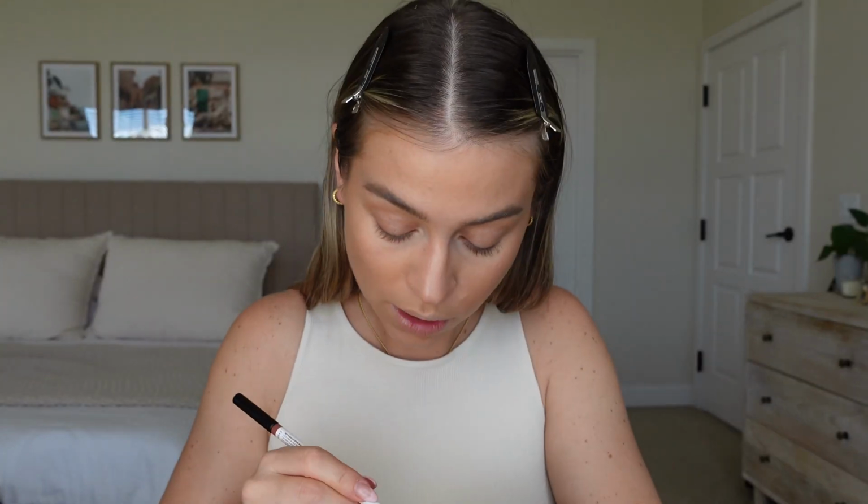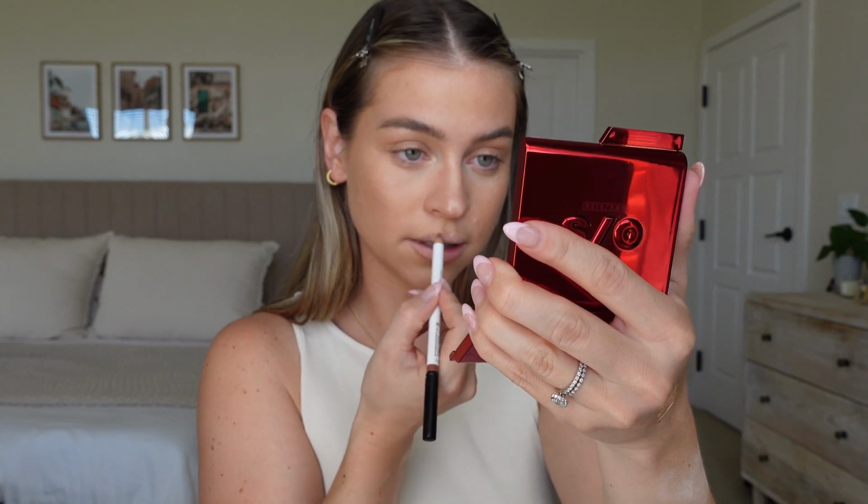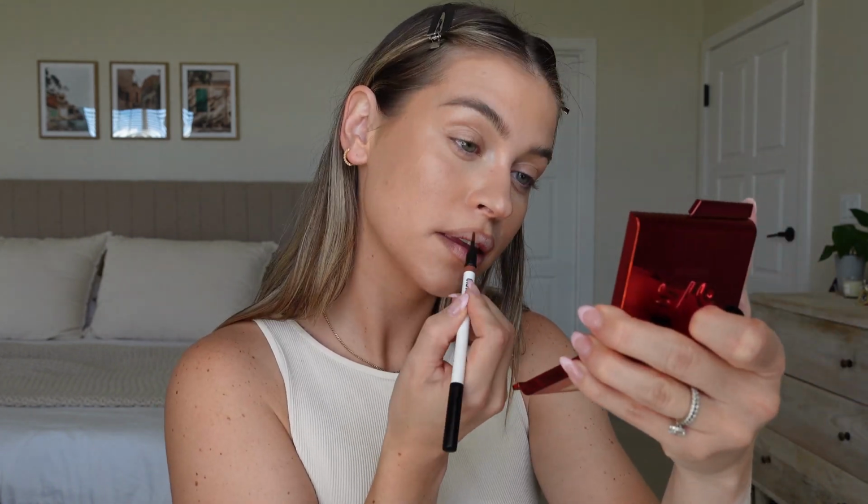Let's see. Let's swatch them. Toasty, love that. Smoky Pink, very similar. Smoky Pink is a little lighter and a little more pink. I'm gonna use them both because they're gorgeous. We're gonna use Toasty first. This is the exact shade of my lips. Oh my God, that's incredible. Glides on like a dream. All right, let's not forget we have a brush on the other side. We might have a new favorite lip liner, guys.